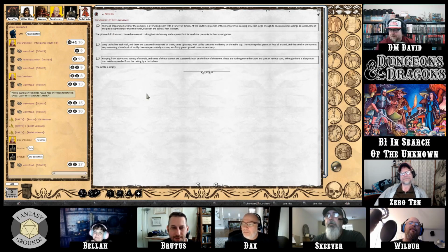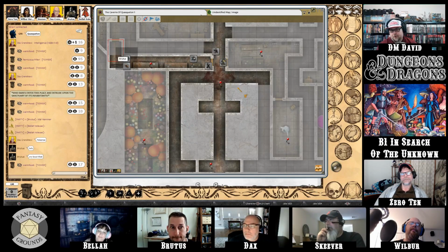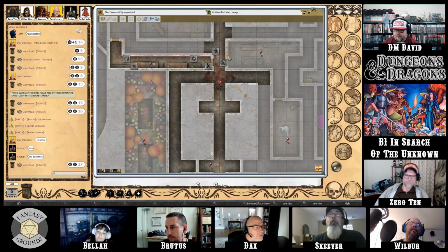So what else do you guys do? I don't think there's anything else here but carnage and rot. Oh, also as you get down to the end of the corridor there, Brutus, there is yet another doorway. Skeever, you look down the hall. There is a long corridor, about 60 feet or so. Looks like it turns right.